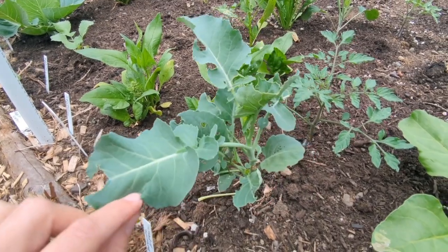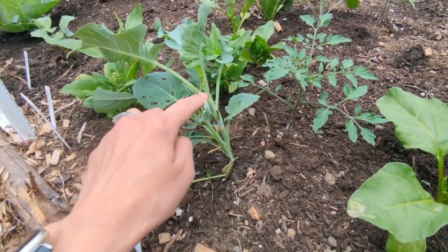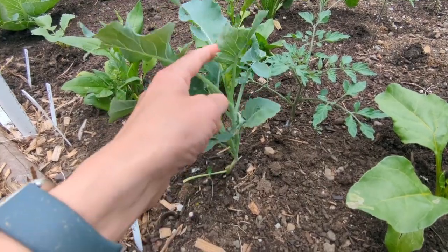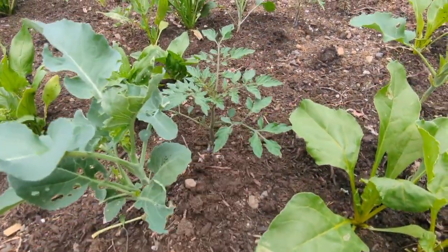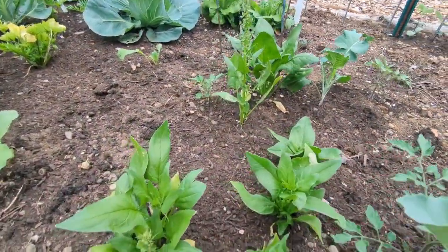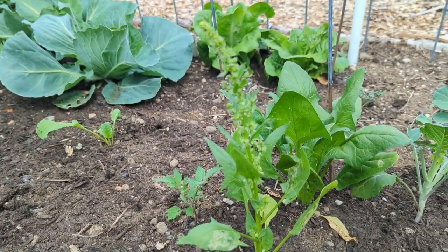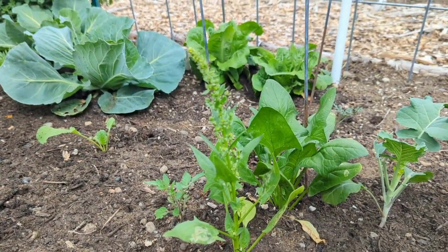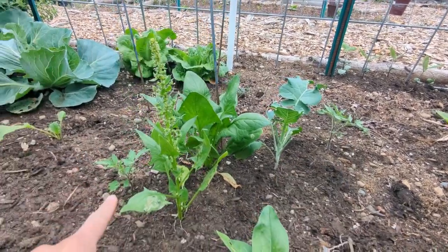This is also broccoli that's been eaten by bunnies. I'm just gonna leave it in there, let it grow as long as I can, and eat the leaves. Volunteer tomato that I'm letting go. Spinach that has gone to seed. I'm letting it go to seed, and I'm gonna collect those seeds so that we can have more spinach. And then more, again, broccoli and tomatoes, volunteers.